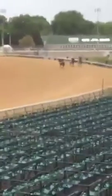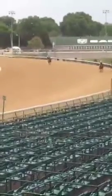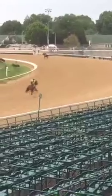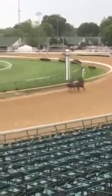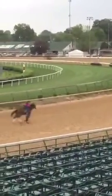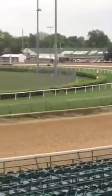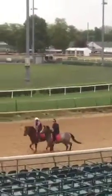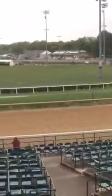All right, Happy Match is off to begin his work with Tammy aboard. This is our 3-year-old son of Tiznow, kind of a later developing type of horse because of his pedigree. It's a good pedigree. There's some stakes winners on the mama's side of the family, and of course Tiznow is well represented in the Derby this year. I believe Whitmore is by Tiznow, and there may be one other horse that's by Tiznow.